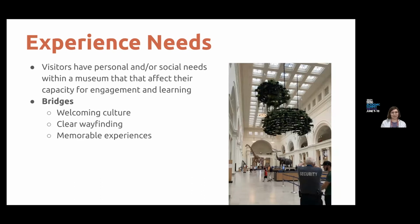And lastly, there's experience needs. This can be one that's pretty easy to forget about when we're so focused on a single exhibit, but it's important to foster a really welcoming environment in the museum that helps visitors feel prepared to have those deeper learning experiences. And this often requires a lot of collaboration with broader museum teams to help support a welcoming culture, providing clear wayfinding, and all these different features that make visitors feel comfortable within the space.